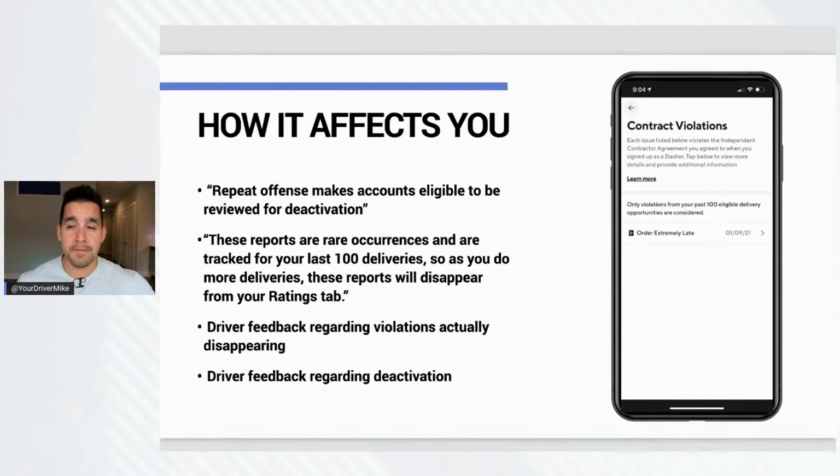This is brand new. Let me know if you received an email on this, because I can't recall an email on these contract violations. I certainly can't recall anything in the Dasher app that is also disclosing anything to do with these contract violations. And remember, this is something that can get you deactivated. So the fact that, at least from what I remember, let me know if you saw something different. No emails, no texts, no app updates regarding this.